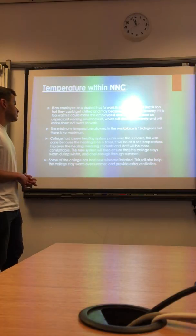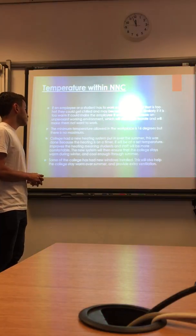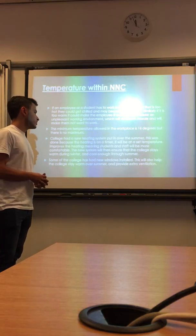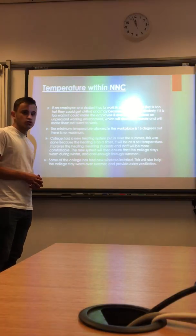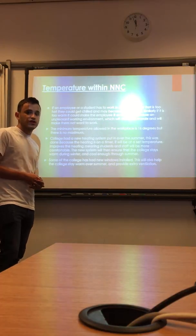College had to have a new heating system put in over the summer. This was done because the heating is on a timer, and it will be at a set temperature. This improves the heating, meaning students and staff will be more comfortable. The new system will then ensure that the college stays warm during winter and cool enough during the summer. Some of the colleges have new windows installed. This will help college stay warm over the summer and provide extra ventilation.